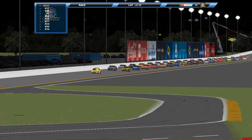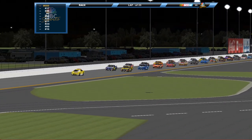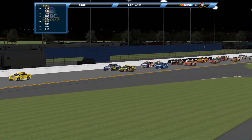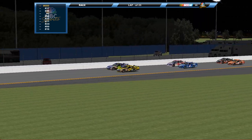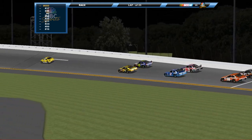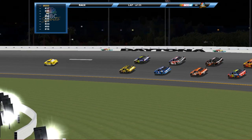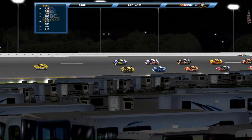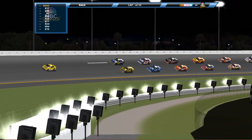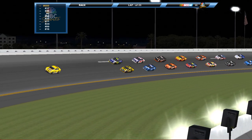And yesterday we saw quite an interesting race where Casey Atwood snuck through at the very last moment to win the race and took it away from Jason Leffler there. Will we see more of the same, or will we see your typical big pack racing that you normally see here from the high banks of Daytona and Talladega? We're about to find out as the pace car leads us around the racetrack, and we're about to get things started here.